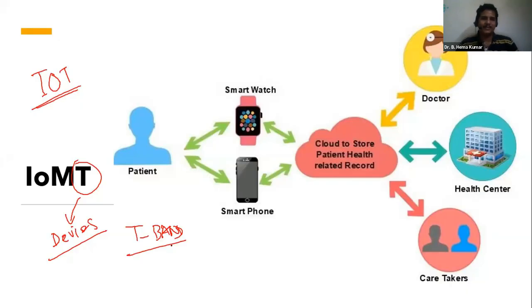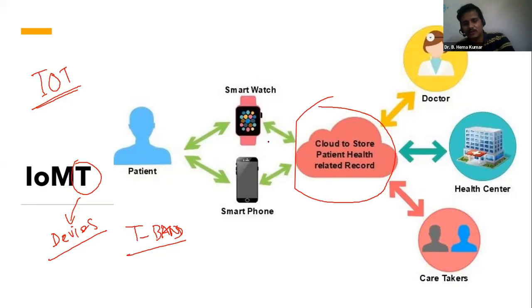Currently it is priced higher, but as the technology grows, people will be using it and the technology will come to a lower cost. All these are done by means of a cloud. The data is stored in a cloud, and from there it is accessed by the doctors, the health centers, and the caretakers. By using different communication protocols, the things happen. This is IOMT, Internet of Medical Things, which is also the current booming technology as far as sensors are concerned.